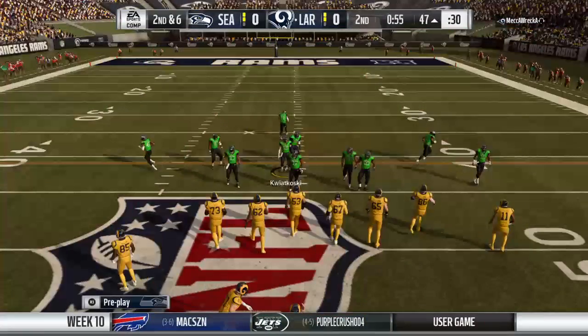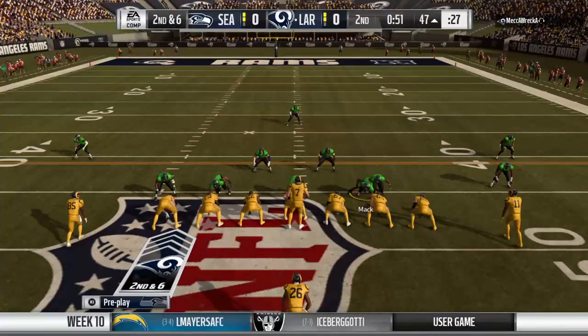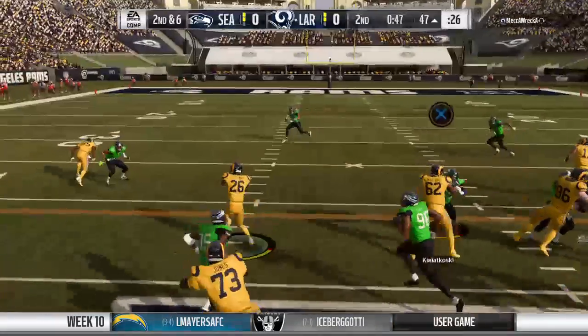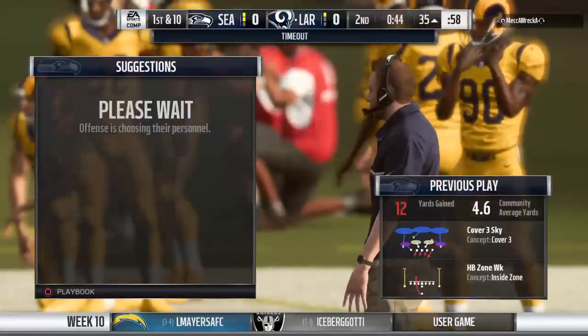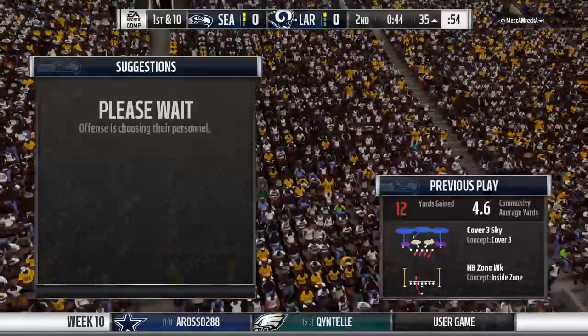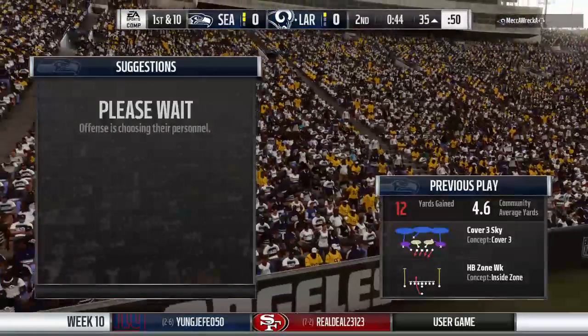Let's go now. Coleman now. And an alley to run. And he's got this down to the 35. Now whistles come in. We're going to get a timeout here by the offense, as they'll stop it with just over 40 seconds to go in the first half.